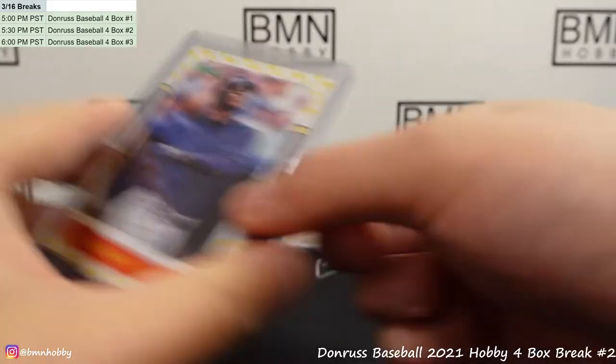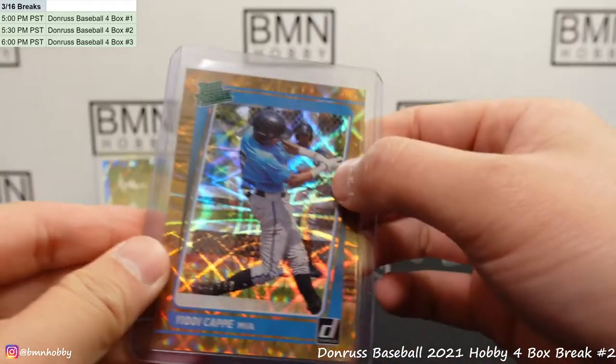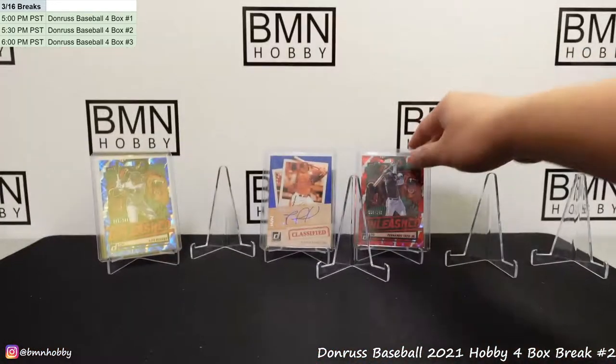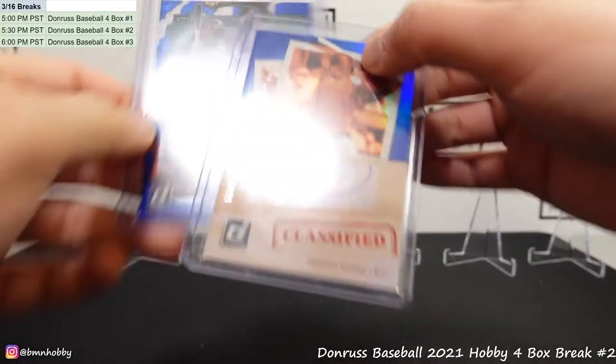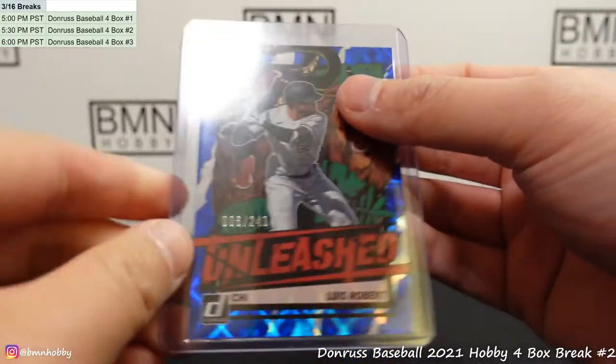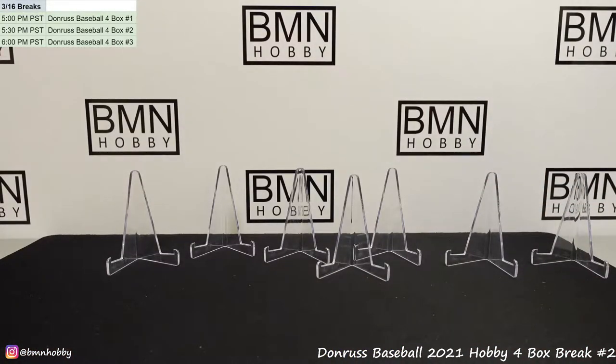Ken Griffey, to 19. Yidi Cape, I don't know how to pronounce that. But shortstop, rated prospect. So it seems those are really rare. Unleashed Tatis, to 149. Renato Nunez, to 99 auto, and Luis Robert to 249. The Unleashed look amazing. All right, thank you, everyone.